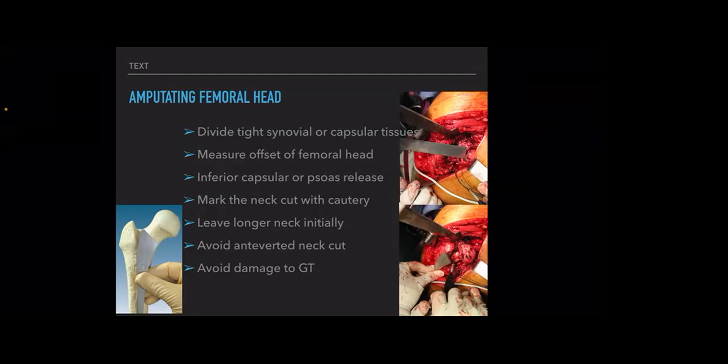As I told you, either you have a template which is well positioned along the axis of the femur, or, if you are not able to put it inside nicely, you may just draw a line along the axis of the femur and then make a 45-degree cut around one finger breadth away from the lesser trochanter. So leave a longer neck initially. You may not cut it exactly the way you wanted it, but you can leave it longer initially.